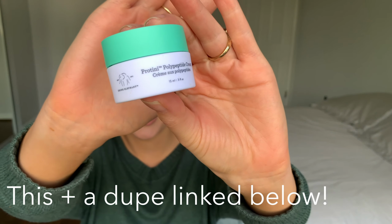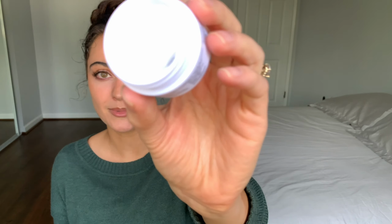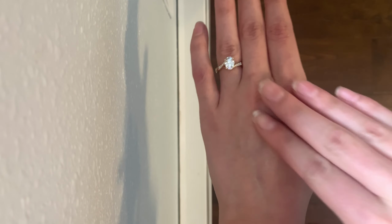The #1 selling luxury brand moisturizer is the Drunk Elephant Protini Polypeptide Cream, because all skin types can typically enjoy this. It contains vitamin A, vitamin B, peptides, linoleic acid, and more.